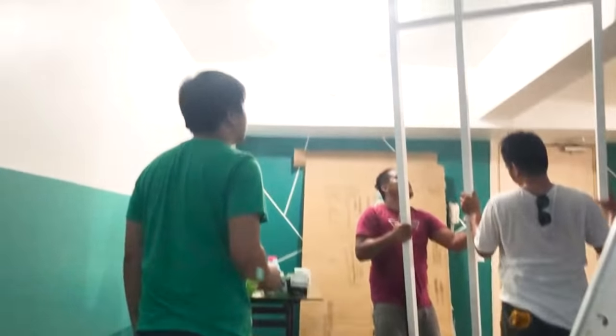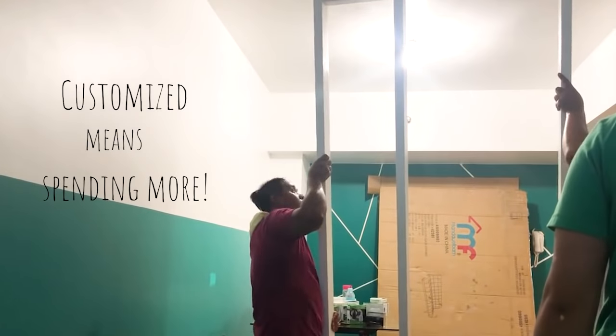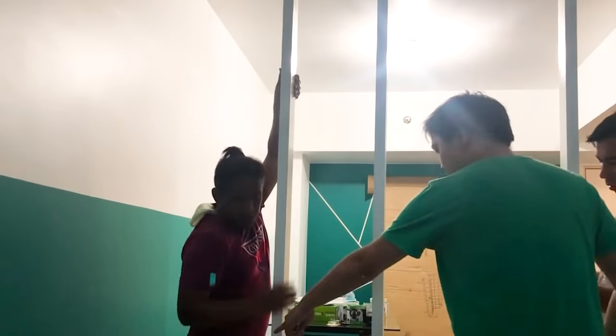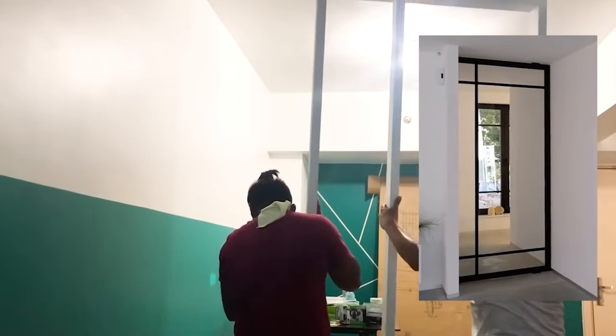Throughout the entire makeover, we really made sure to avoid any custom-made items because customized means spending more. But this one is an exemption as this was the only request they asked. The design of the partition was inspired by this unique frame I found on Pinterest and I thought it's pretty cute.